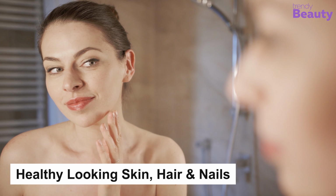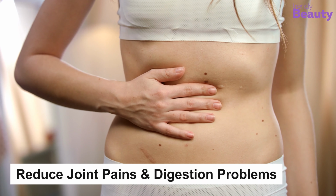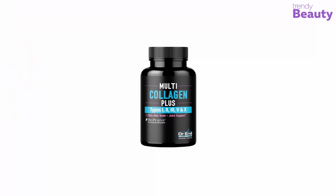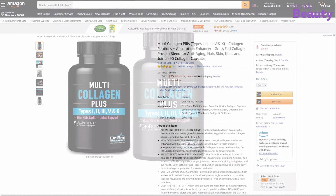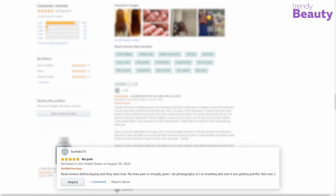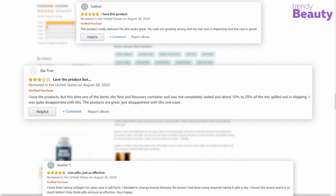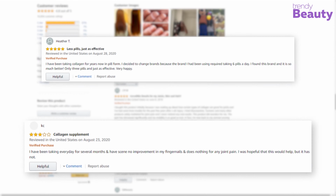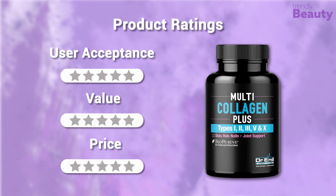It promises to give you healthy-looking skin, hair and nails, and assures to reduce your joint pains and digestion problems. The Multicollagen Plus supplement is one of the best-selling collagen supplements on Amazon and has received a huge number of reviews and ratings. According to the reviews, this product remarkably treats joint pains and improves hair, nail, and skin quality. But some users complained that they faced health issues after taking the pills. Let's check out the ratings for the collagen supplement.